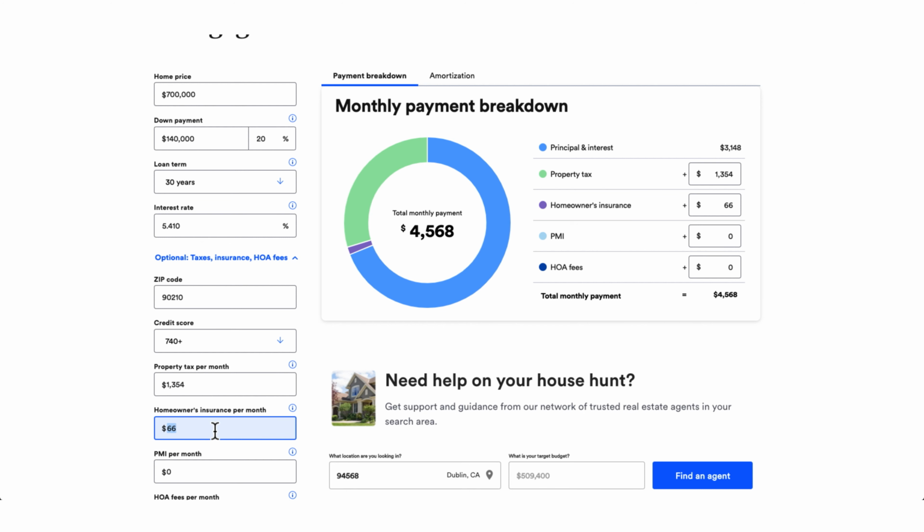Homeowners insurance. What we're going to put for homeowners insurance, we're going to put $300. Is this high? Maybe. Is this low? Possibly. It just depends on the home. It depends on, let's put $250. I feel a little bit more comfortable there. Or let's split the difference, because it's not going to matter.